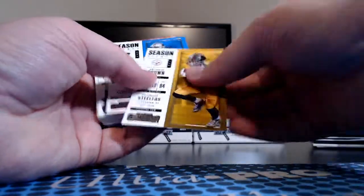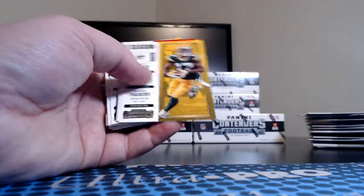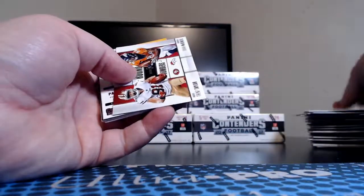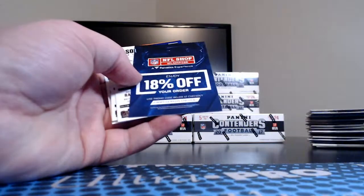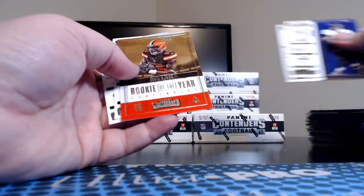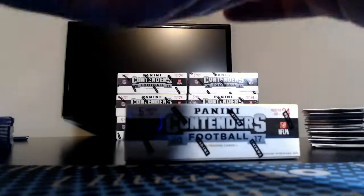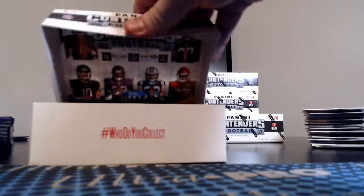Rookie of the Year contender, JuJu Smith-Schuster. Dak Prescott, MVP contender. Mike Evans, MVP contender. Taylor and McKenzie, round numbers. Rookie of the Year contender, David Njoku. And there's our 5 autographs from that one. Get on in the box, 5. So we had 2 that were fire and 2 that were meh. I think the one for that one wasn't quite as rough as that one, though.